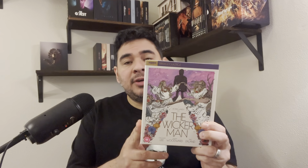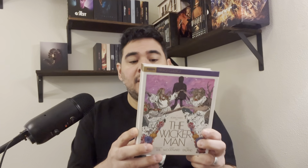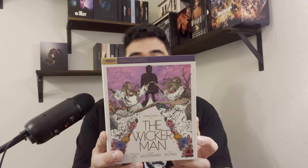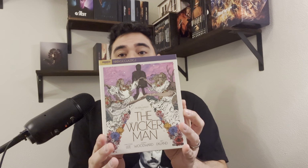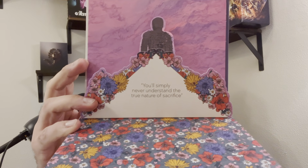Next is The Wicker Man. This film was released last year by Studio Canal, and this is one of my favorite releases, collection pieces that I have in my collection. It is so damn special, man. This was only released in the UK. I mean, it pops out. Look at that, man. It's so freaking cool.